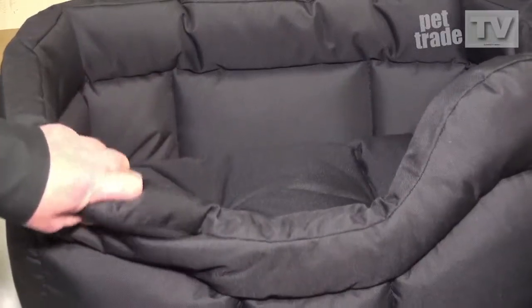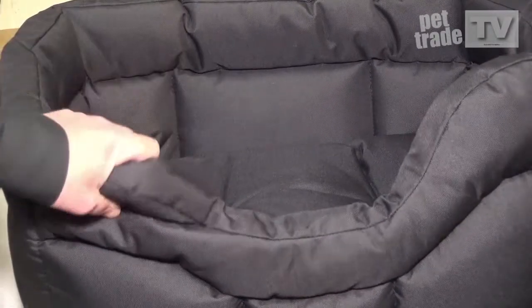So the bonded fibre, what's the difference between that and the normal fibre? Well, you can get a loose blown fibre. The problem with it is it compacts up and moves within the casing of the bed. By using a bonded fibre, it will always stay in place and the bed will keep its shape. We've all seen beds where all the sides have gone floppy. It will not happen with this bed.